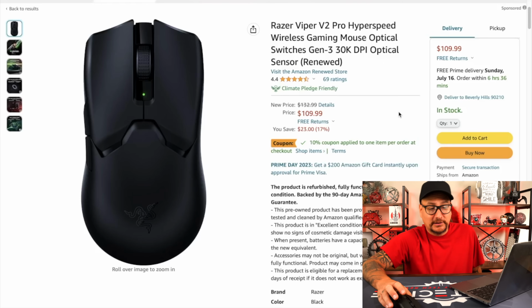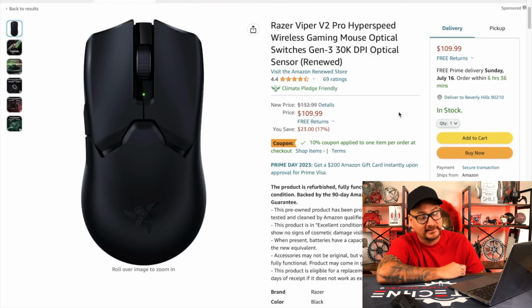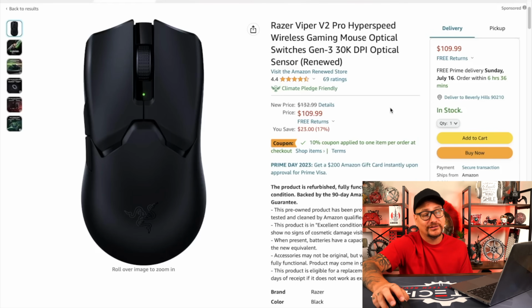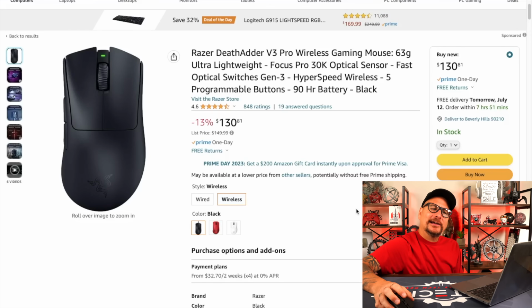So if it comes to you and it's a hunk of junk and it's all dirty and whatnot, you can send it back easily. So I don't know. I'd honestly probably tell you just go with the renewed one here and save yourself 35 bucks and hopefully you get a good copy in the mail. 'Cause it's an awesome mouse. And again, at 100 bucks is what the price should be. Now this mouse, you all know, puts me in a hard spot.